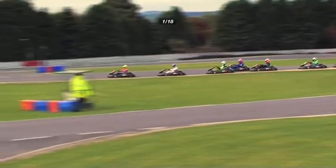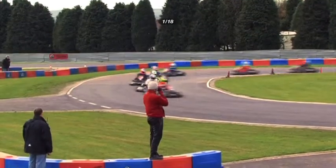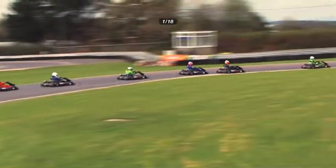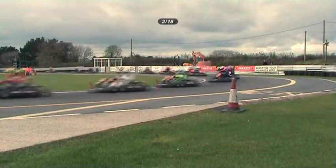Down to the hairpin, Cowell's forced to go defensive. That gives Sam Garford opportunity to slide inside of Dan Butler. Jenkins has grabbed the lead on the exit. Jamie Jenkins leads lap 1, but there's still 17 more laps to go. It's nose to tail in Premier Class.